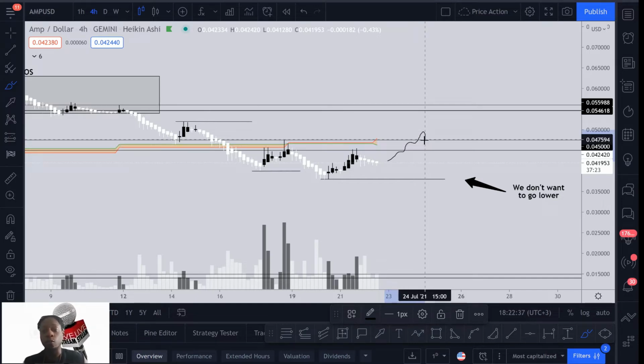And I think forming support is what we need to confirm that we are in fact in a reversal. If we are not able to hold support at the 0.047 level once we get up there, then we have to be cautious and really understand what's going on and where this trend wants to go. So that's what I have for you guys on the charts.